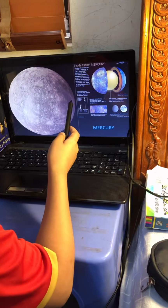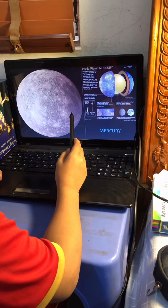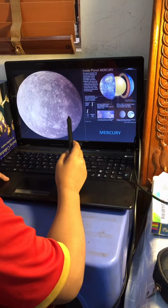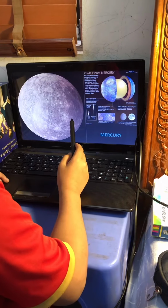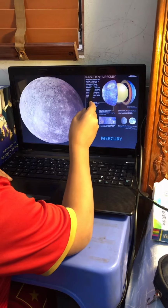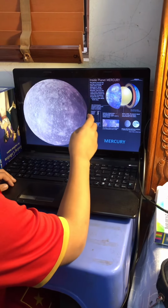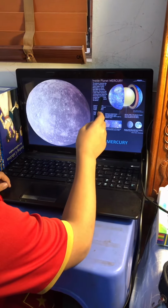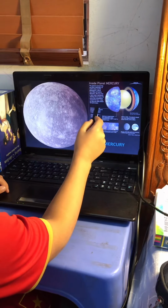Inside planet Mercury, the planet nearest the sun has a diameter of about 3,032 miles, or about 4,879 kilometers, about 2/5 of Earth's diameter. Mercury has a spin orbit resonance, rotating 3 times for every 2 revolutions around the sun. A day on Mercury lasts about 59 Earth days.